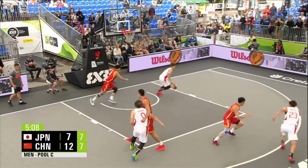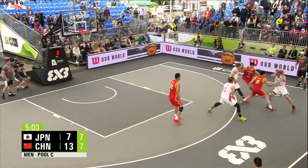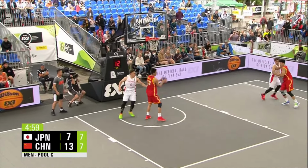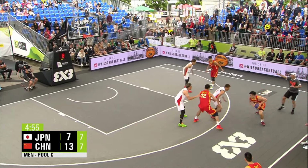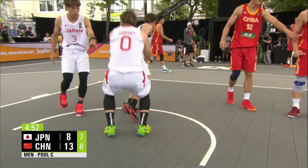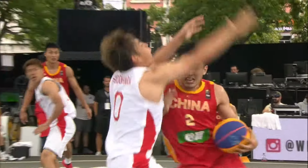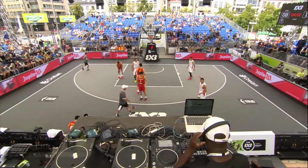Oh, nice. The cut leads to the lane. 13-7 though, China in control. Sado Hara trying to change that. Whoa, drops the shoulder. Offensive foul called. Sado Hara doing a good job moving his feet. Hands up, disciplined defense, he's rewarded.